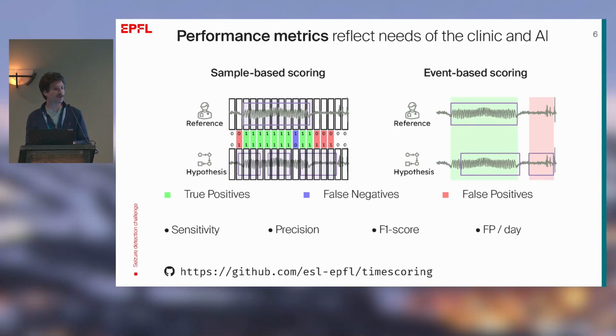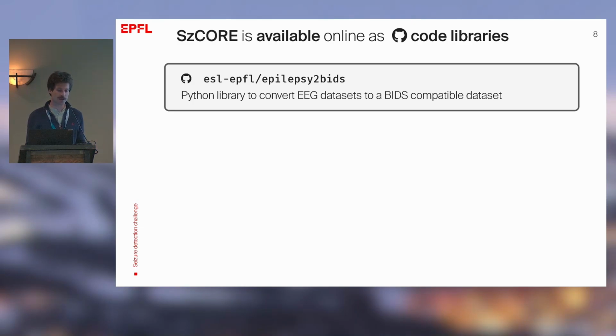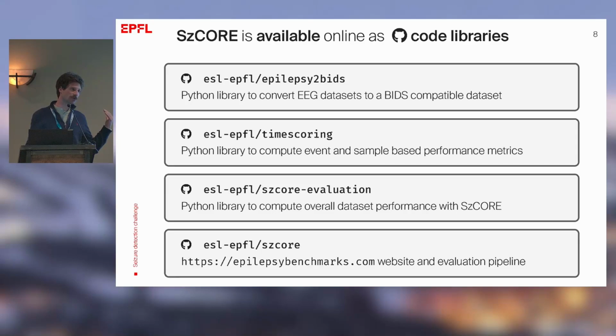Again, code is provided for this through the time scoring library that you can reuse or re-implement the metrics as you want. All of this has been published in Epilepsia for a more detailed description, and all of it is also provided as source code in Epilepsy2Bids, in the time scoring, which I described, and in the SeizureScore evaluation, which allows you to get the performance of a full dataset. And you'll see that everything that was used to build the evaluation and the website is also public. Public means that it also engages discussion, and we're very open and willing to contribute on this together.